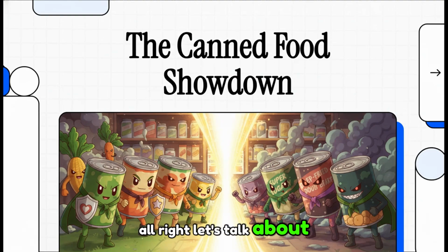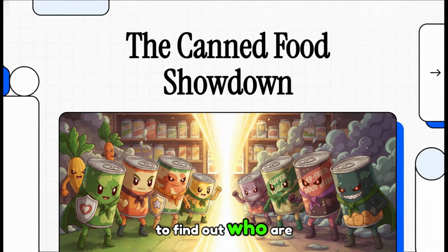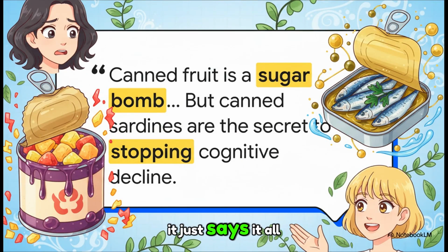All right, let's talk about your pantry, because believe it or not, there's a hidden battle for your health happening on those shelves. Today, we're staging the ultimate canned food showdown to find out who are the heroes and who are the villains. And this quote, wow, it just says it all, doesn't it?